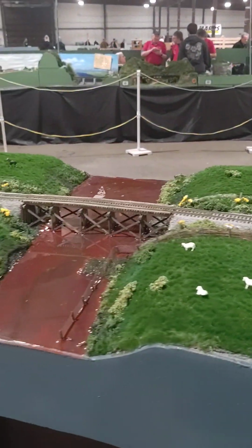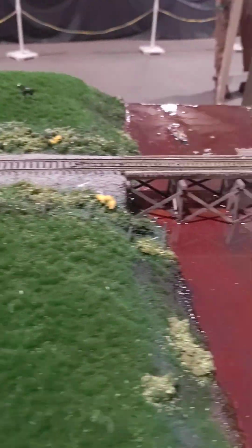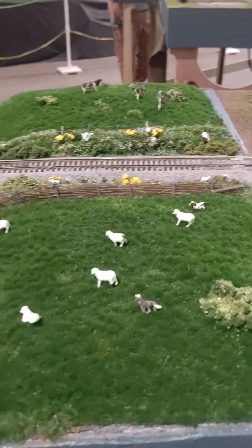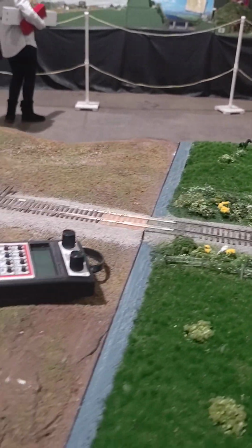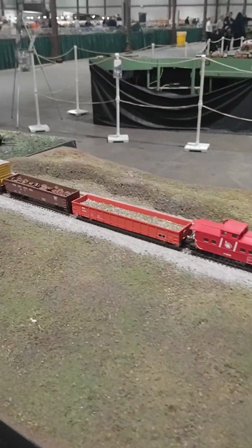This is one of mine. This is Mathis Creek. This time we've got 2 of the brown and white cows. We've got 5 of the black and white cows. I think it's 6 sheep and 2 dogs, and 2 horses. This is Smith siding number 2. My locomotive seems to have gained some cars since I looked last.